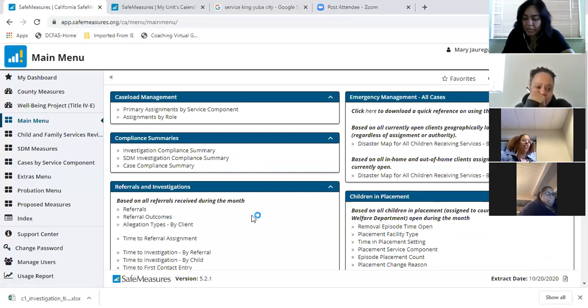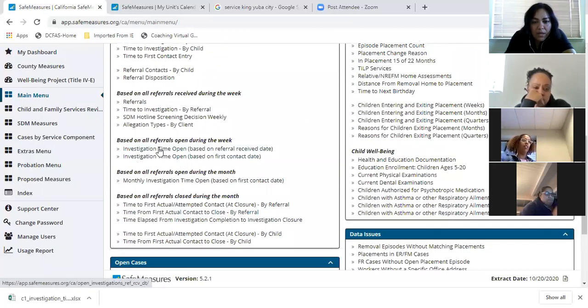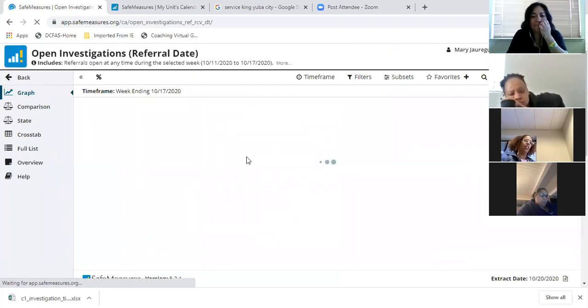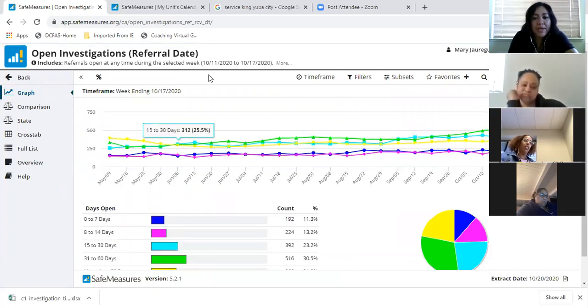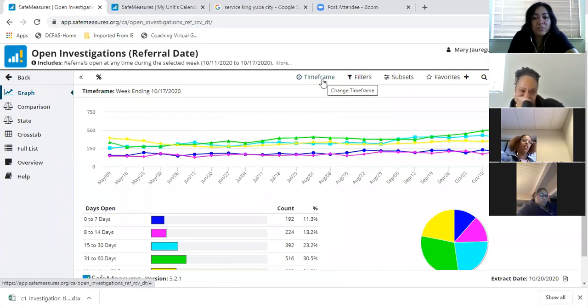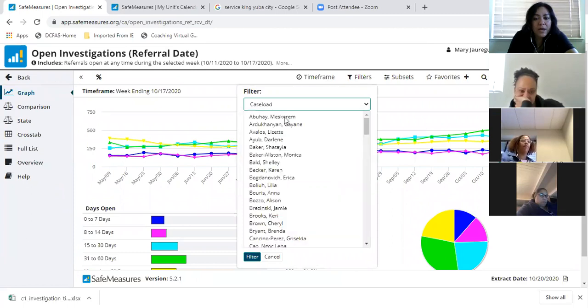And the second one we're gonna save is titled, it's a mouthful, Investigation Time Open based on referral received date. So again, we're not going to change the time frame, right? Because we want it to default to the most current information available. But we are going to add a filter. So click on filter, go to caseload and pick yourself.